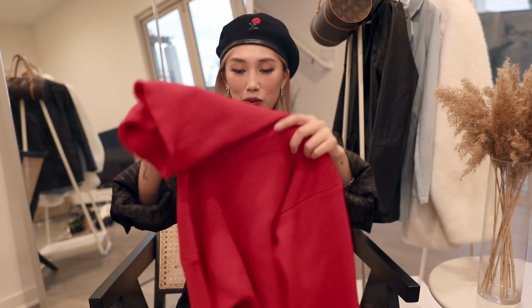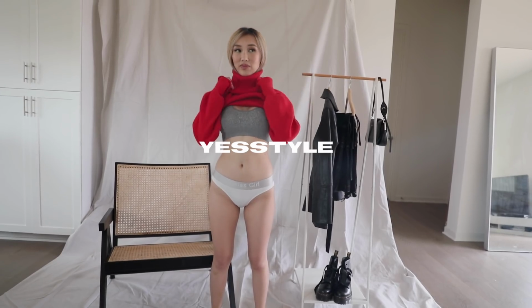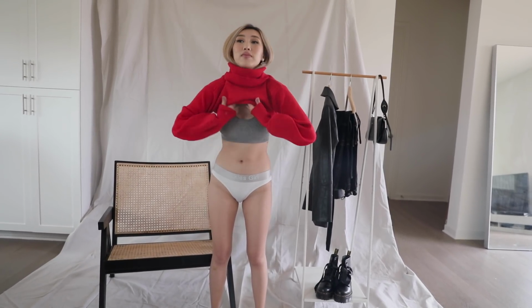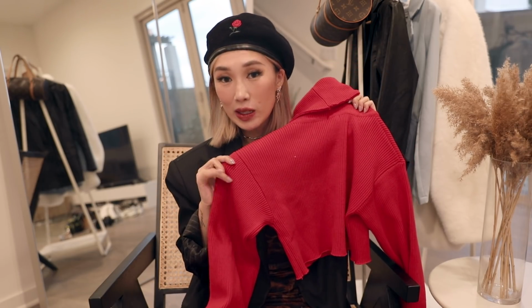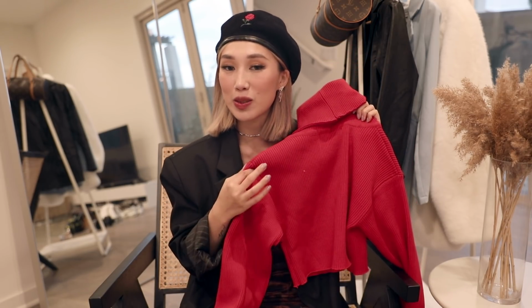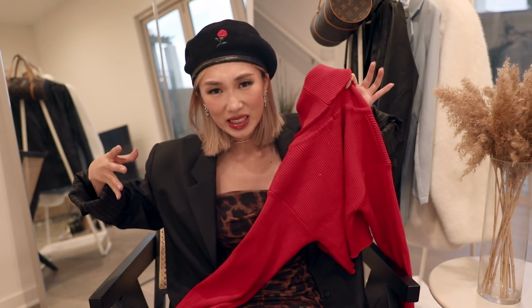So this next outfit has a little bit of a more tomboy silhouette. I have this red cropped turtleneck with bell sleeves, and it's one of my favorite items for the fall because it slides right into winter, so it's actually perfect to wear around Christmas time. The cropped aspect of it makes it a little bit less baggy, so I'm not being swallowed up by a really huge sweater.